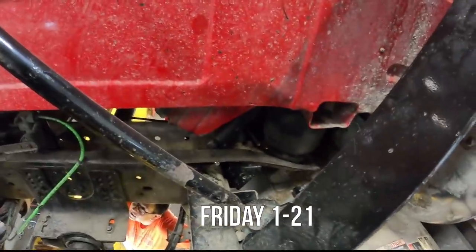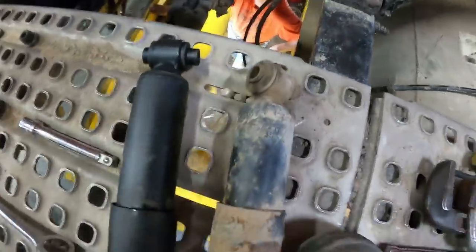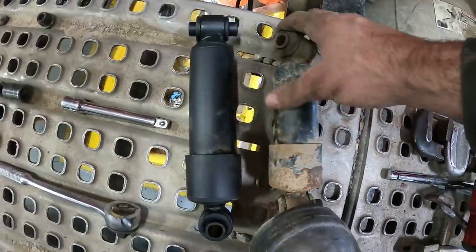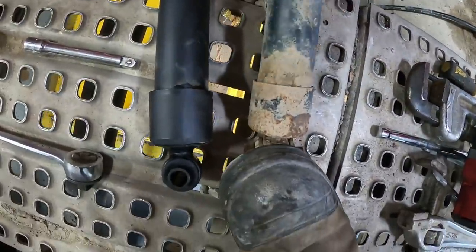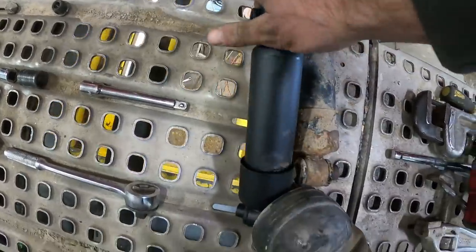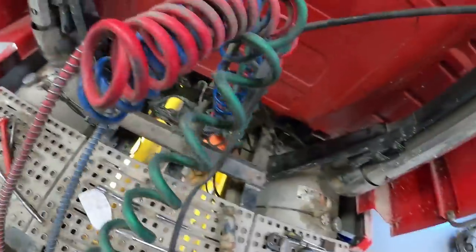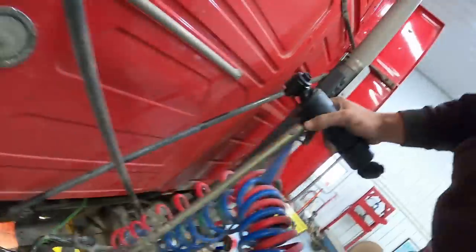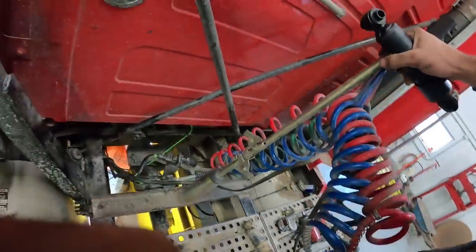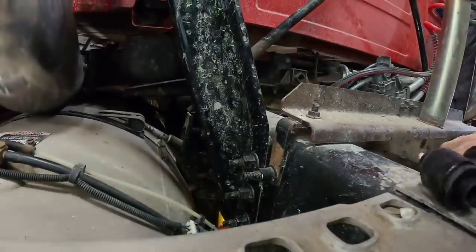Okay, it's Friday. We got one shock and one airbag replaced. One shock left to put on. Old, pretty worn out. Much better. It's been a great time. And that's a lie.